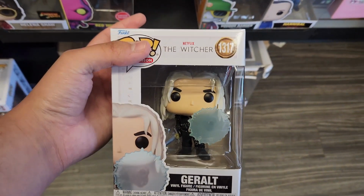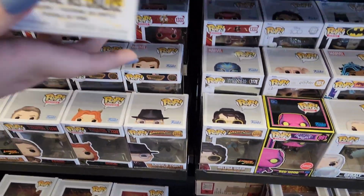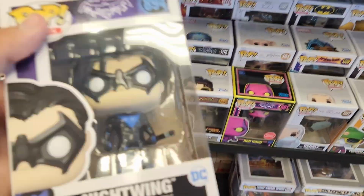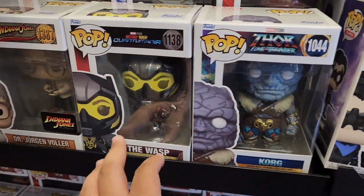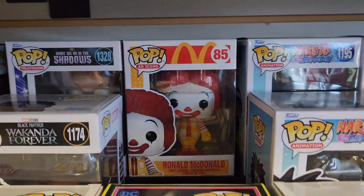I still like this Gerald. This Gerald's so cool. Is that the Miss Chalice on the aeroplane Miss Chalice? I really like this Nightwing too. These Gotham Knight ones are nice. The Blockbuster one is goofy. Wasp is cool, I do like the Wasp. I don't know, Optimus Prime ones. There's a Ronald McDonald over there though. Ronald in the back.